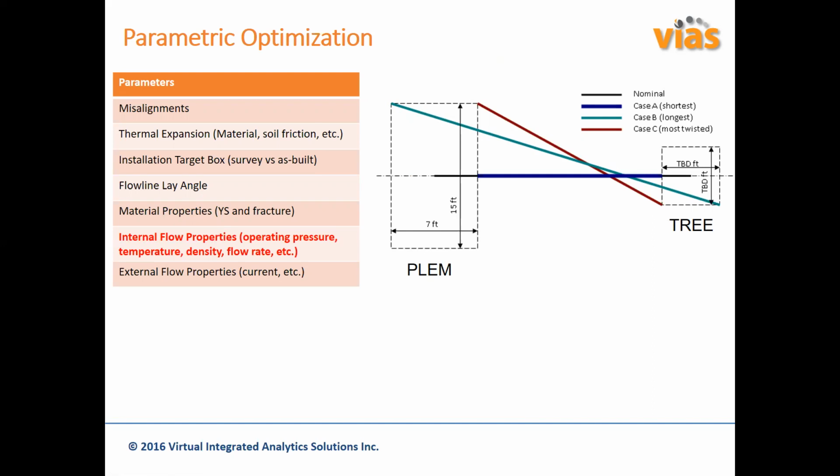However, you can take all this complexity into account in your simulation. For the current purpose, it's more of an example. We are trying to show the value of simulation and how you can use that to model a jumper. We are only considering internal flow properties.